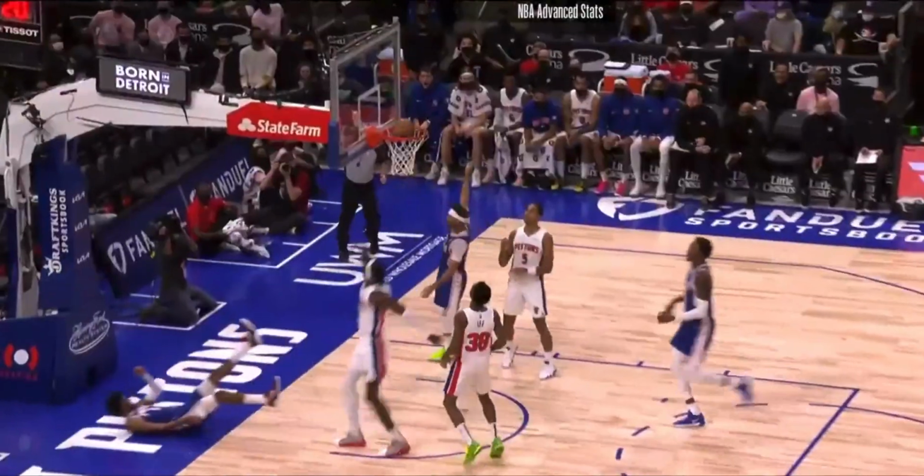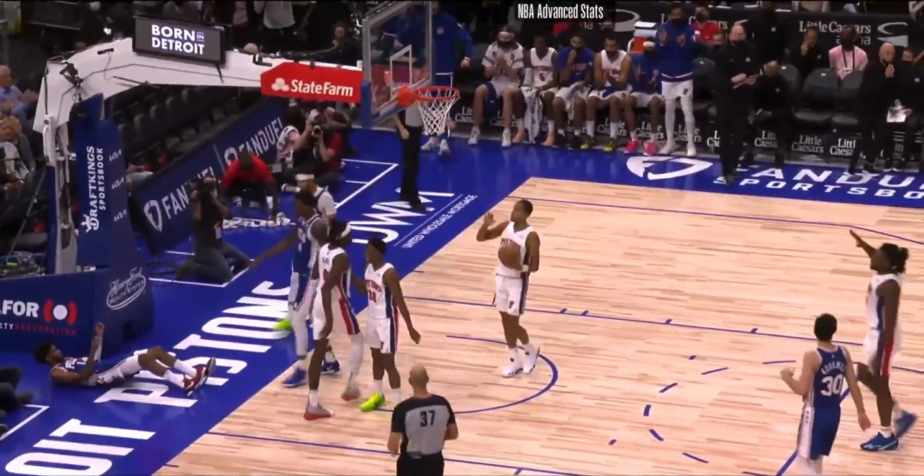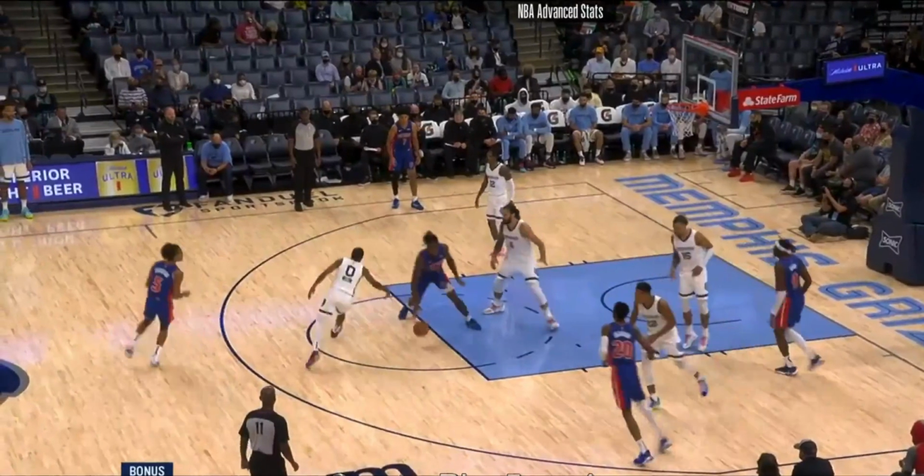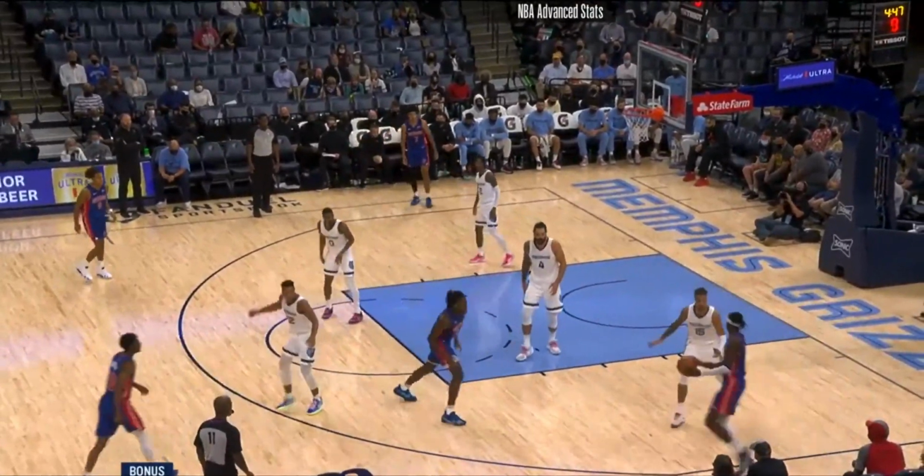Defender's moving. I'm just going to bully. I'm going to be stronger, more athletic than you, take the contact, and get to the free throw line, which is another thing I'm really interested to see from Jerami Grant and how much he can do in his second year with the Pistons. But what I really loved seeing was the pull-up game.